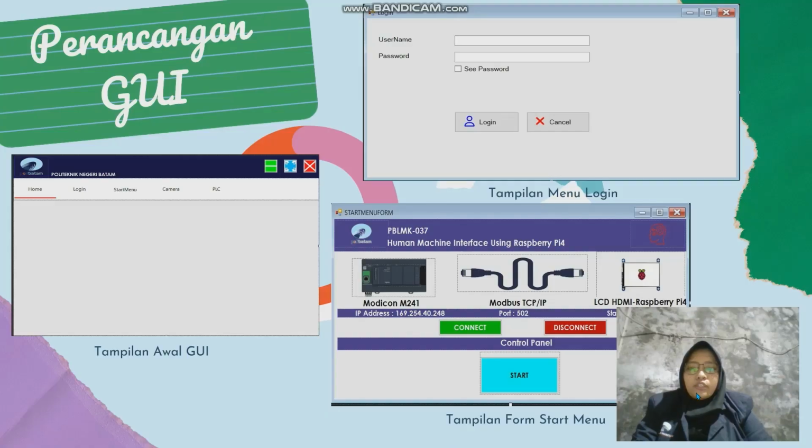This time I will explain the graphic user interface design that I made. I made the graphic user interface in Visual Studio. For the initial appearance of the GUI, you can see it on the PPT. It contains 5 boxes, each of which contains the program to be created. There is a home panel, login, start menu, camera, and PLC.